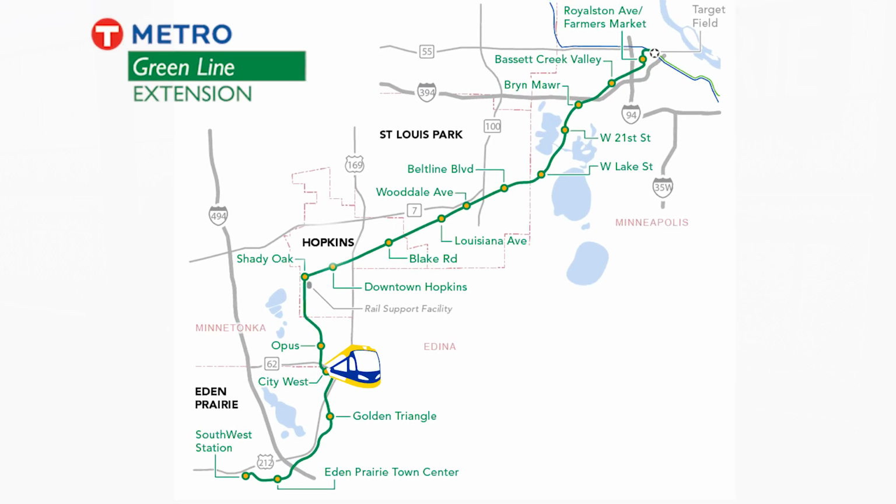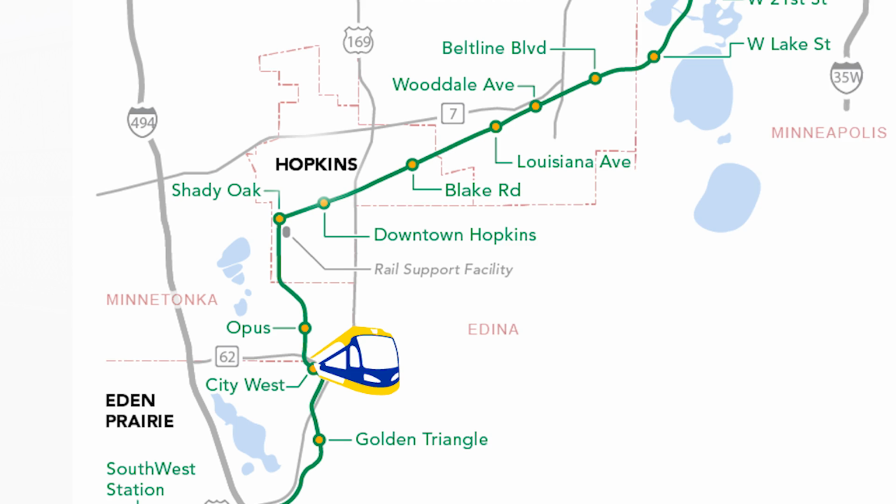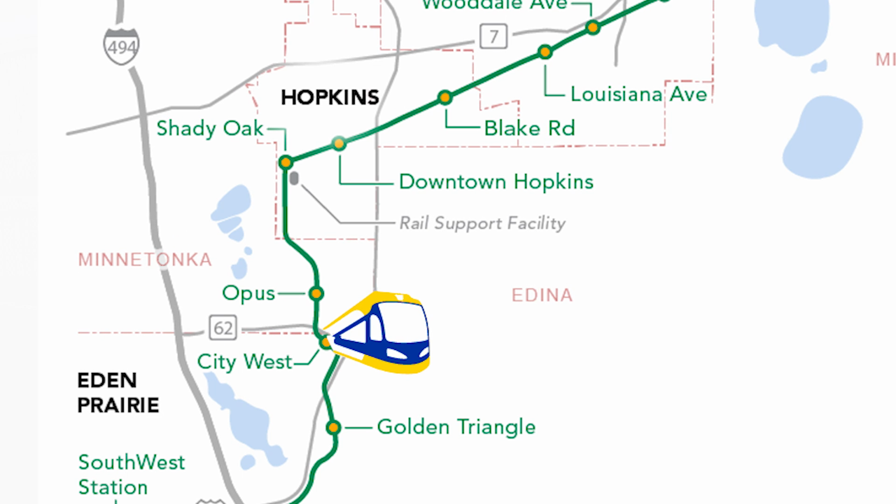We're excited to showcase the extraordinary work that's been completed as we get closer to revenue operations in 2027. We begin our trip right where we ended last year at City West Station near the Optum headquarters just off Shady Oak Road and Highway 62 in Eden Prairie. Let's get started.